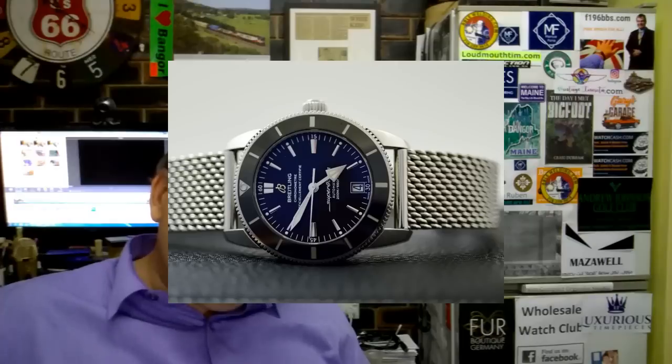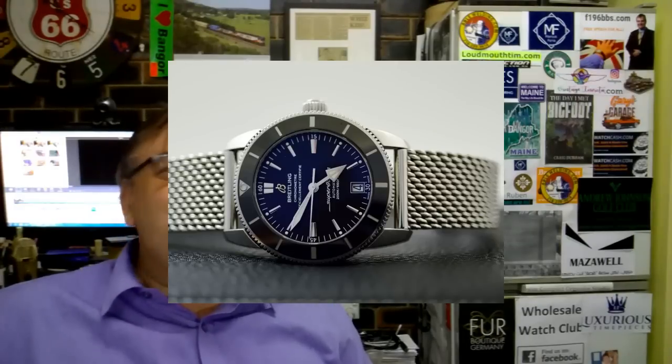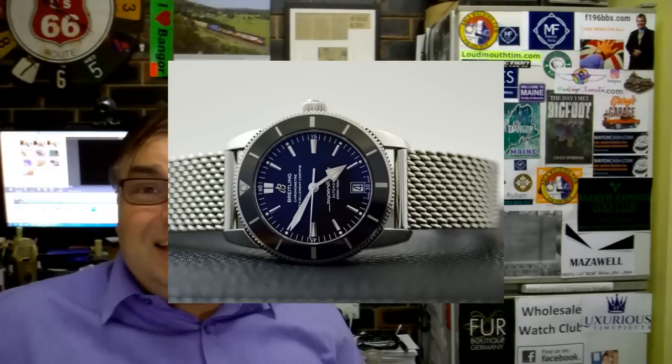It's not a highly sophisticated sort of movement. It's a workhorse. I mean, so many people have used it. Hamilton, IWC, so many makers out there have used the 7750 movement, but it's not really a great movement in my opinion. IWC loves that movement. They said that was a great movement, but I think it's kind of pedestrian.